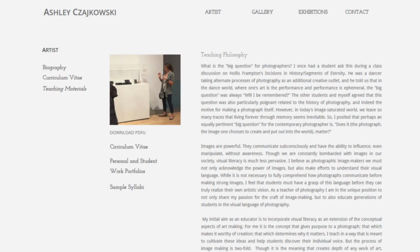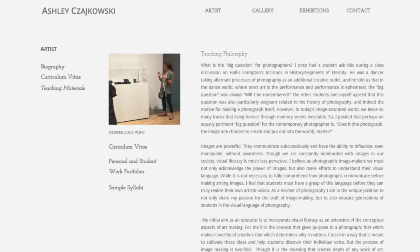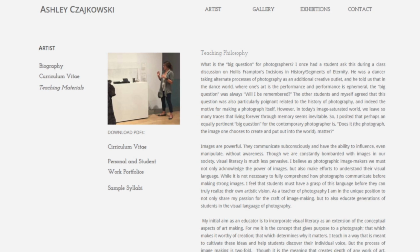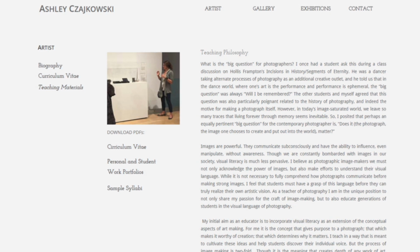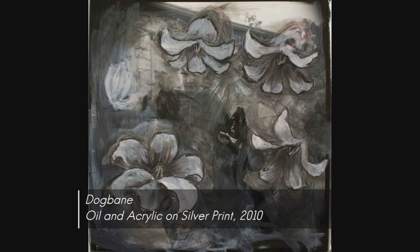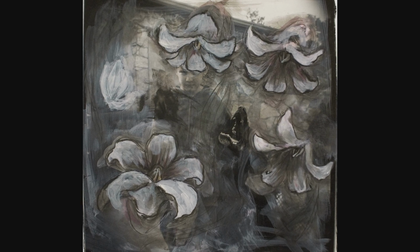I teach a lot of classes. I teach an online digital photography class at ASU. I teach film and alternate processes, beginning photography at Scottsdale Community College. I'm really involved in the local art scene because I think that's really important. I'm a member of iLounge Collective in downtown Phoenix. So I show a lot in downtown Phoenix, but also in other places around the valley.